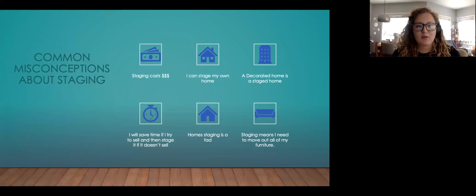Another common misconception is that home staging costs too much. Home staging does cost some money, but it also pays. The average cost of a complete staging project is usually much less than your first price reduction. Statistically, homes that have been properly prepared for the market sell before a price reduction is needed.